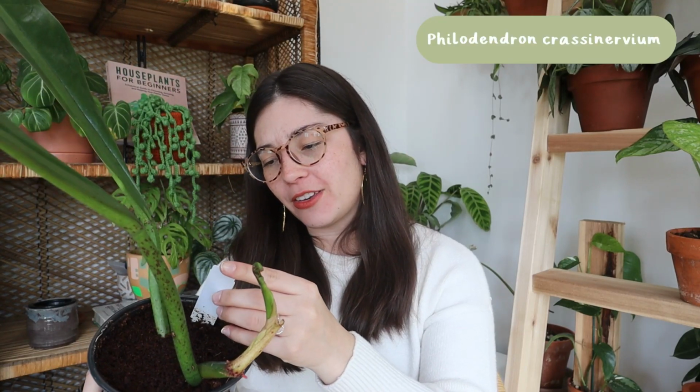Okay, we're gonna talk about my most unique houseplant. So here it is. This is a Philodendron crassynervium. And I don't know if I'm saying that right. I've never seen anybody have this houseplant before. This was actually gifted to me by the owner of a local nursery that I collab with quite a bit and just go visit a lot.